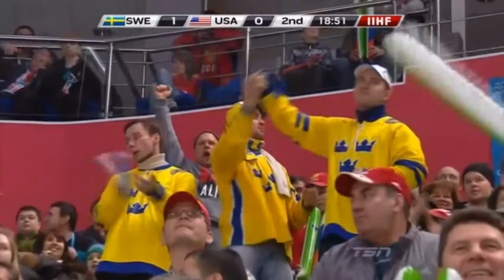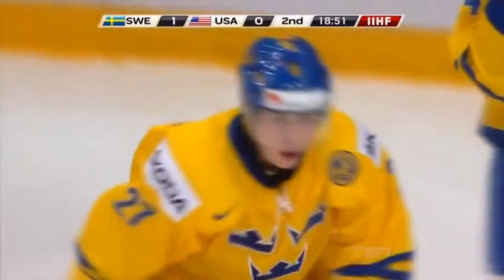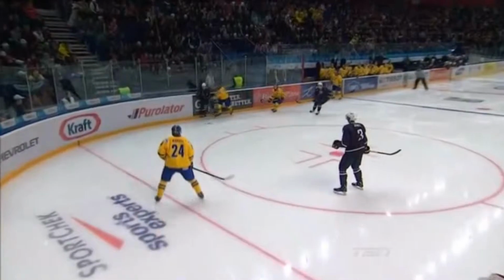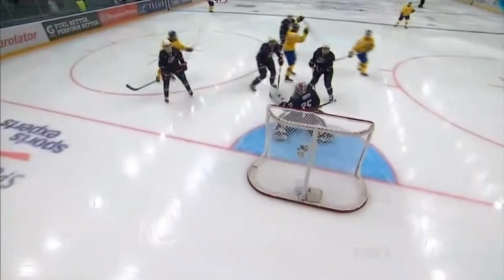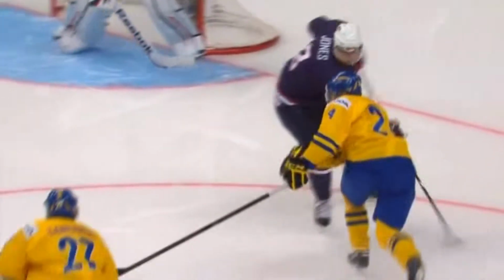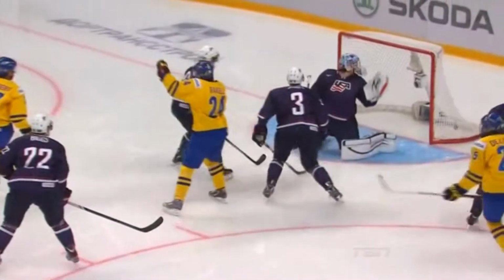There's one of those players that can return for next year. Philip Sandberg, a little guy, just 5'9". He's got a stick like a 2-iron. It's tiny, and it's got a thin little blade on it, but he's a tricky player. The puck bounces around. Jones can't get a handle on it, and Sandberg flips it up over top of John Gibson. Quick release by Sandberg, perfectly placed, and the Swedes with their 12th power play goal in the tournament lead 1-0.